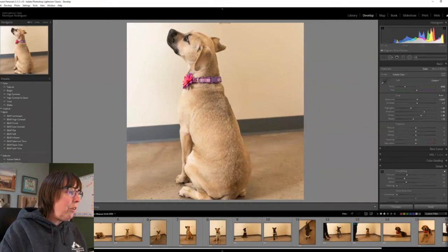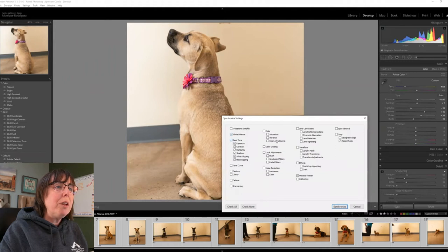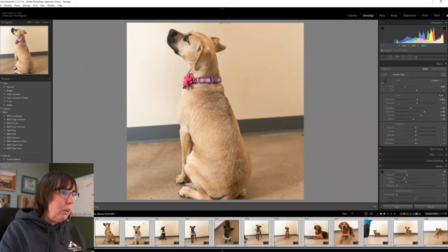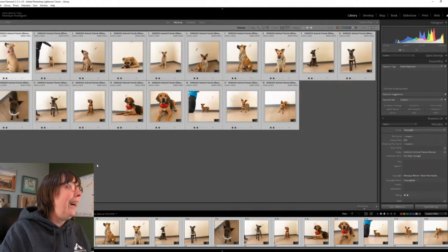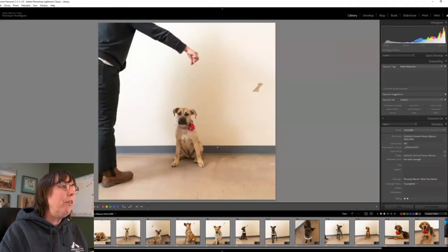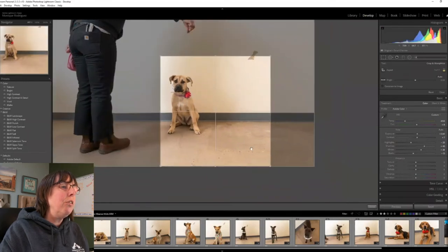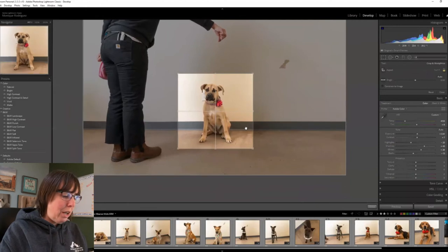Now what I'm going to do is select all of them. And we're going to sync while we're in develop mode. We're going to say sync. And we're going to do white balance, basic exposure, crop, and lens correction. I think that's everything that we wanted. Synchronize. That'll take a moment. It's not that slow. And then we're just going to go in, and if I press R, we're just going to make sure all of these are all the way down. You know, luckily, none of these dogs needed a leash today.